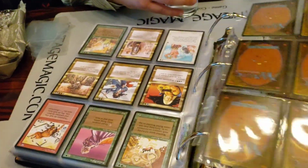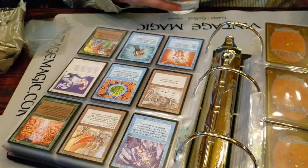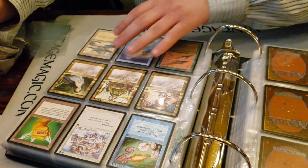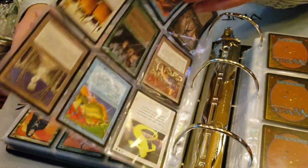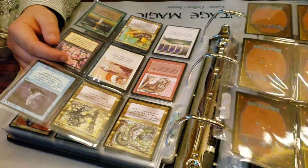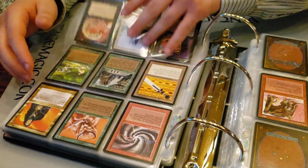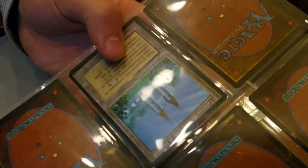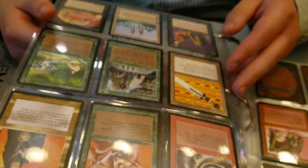You know how hard it was to make a Legends set back in the day? It was crazy. A lot of packs. Even a couple boxes wouldn't usually do it. Oh yeah, no way. And here's a Tabernacle. On the back we have an Italian Tabernacle. It's very nice. I like the Italian one better, because it has the gold border, right? It's very nice.